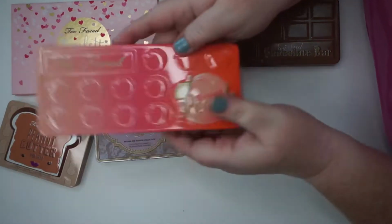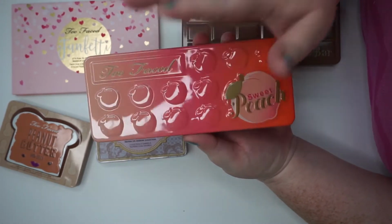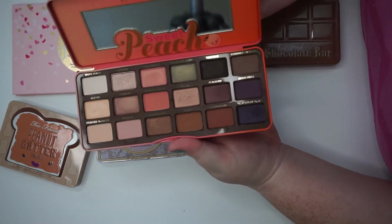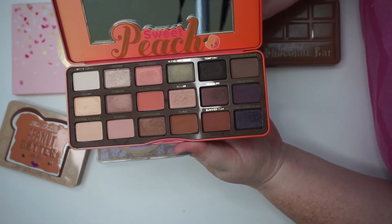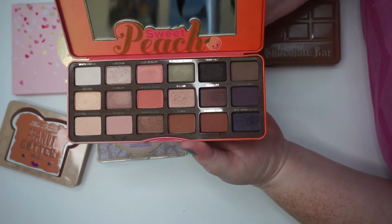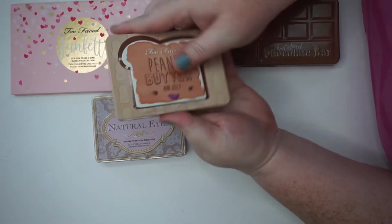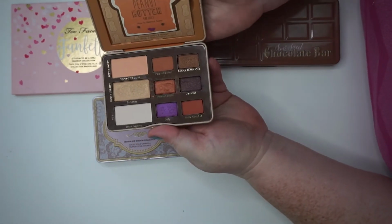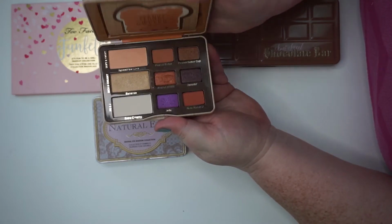This is the Too Faced Peach palette. If you do not have this, I really put off buying it because I was afraid of the hype and the limited edition aspect. But oh my gosh, I love this palette so much. I didn't even think I would. And the smell, I can smell it over here. It's so nice. So I'm definitely keeping this one as well. The peanut butter palette also is another favorite of mine, so I'm going to be keeping this one because, again, I really like the colors in it, and I do use this fairly often.